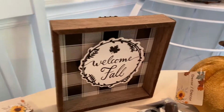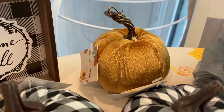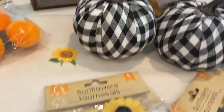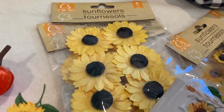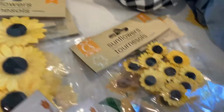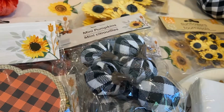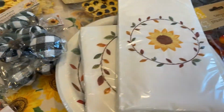Got a welcome fall in the buffalo check. And I really love the color on this one, but I think they only had one of these left. And then I also got some sunflowers. I've got the bigger ones and the smaller ones. And I've got some mini pumpkins in the buffalo check color.